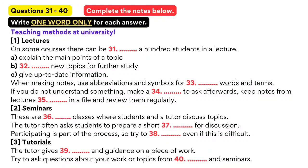Lectures are usually intended to do 3 things. Firstly, to guide you through the course by explaining the main points of a topic. Secondly, to introduce new topics for further study or debate. And thirdly, to give you the most up-to-date information that may not be included in textbooks. So as you can see, it's essential to go to lectures.